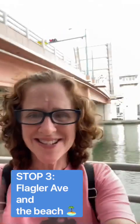Okay, stop number three is Flagler Avenue. Flagler Avenue is kind of like the main street of our beach side, and this North Causeway Bridge crosses the Intracoastal Waterway, which turns mainland New Smyrna into beachside New Smyrna. And this drawbridge going up is kind of a classic, iconic thing here in New Smyrna. You either love it or you hate it, but I encourage everybody to love it because it's just so much fun. So Flagler Ave is this far west side, but it dead ends at the beach. So come on, let's go and let's get our feet in the sand.